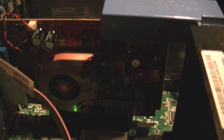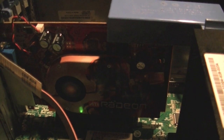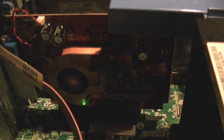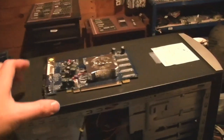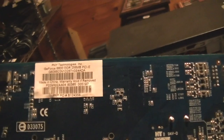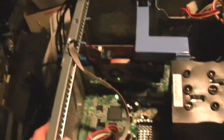And I honestly don't really want to put a Radeon X1300 Pro in this computer because it's a little bit too powerful for a Pentium dual core, and the hard drive I put in, which I will discuss in a moment. But I discovered that I didn't have any alternative that would be acceptable. I have this other 256 megabyte PCI Express video card, but the fan makes a lot of noise. I'm afraid it might be seizing soon. It's a GeForce 6600 256 megabyte card, so I just left that one in there.